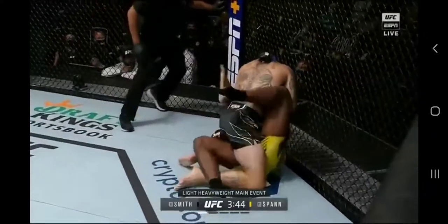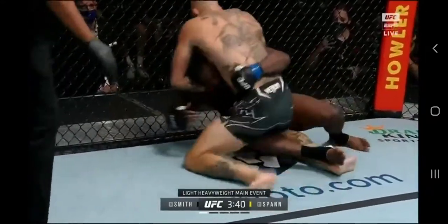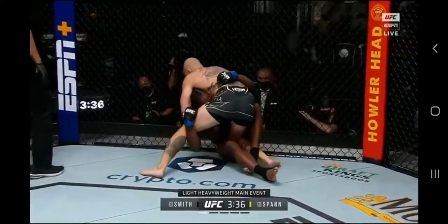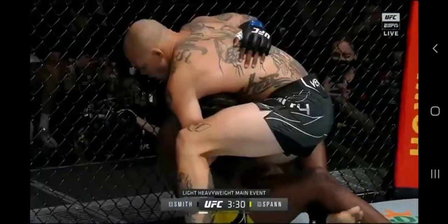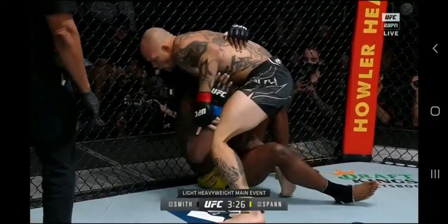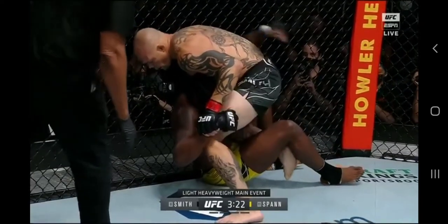Smith with a counter shot. Smith is trying to pounce on him. Now wraps the neck. He's under the neck. Early adversity for Ryan Spann. Now we're just rolling here. Fight hands here. Be smart. Huge shot! Scored the knockdown for Smith.